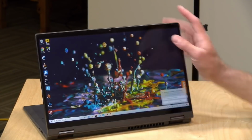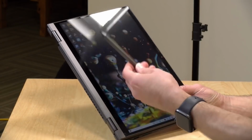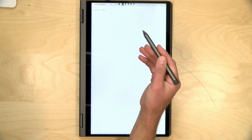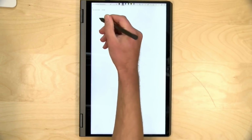It had 16 gigs of RAM on board, not very expensive, and they even threw a pen into the mix as well. A really nice, well-rounded laptop that really hit the value proposition for me there. The pen worked great. There was really no complaints on this thing.